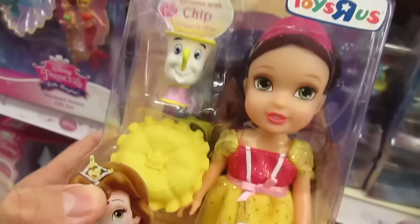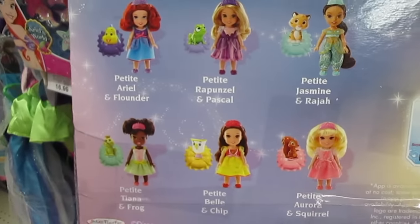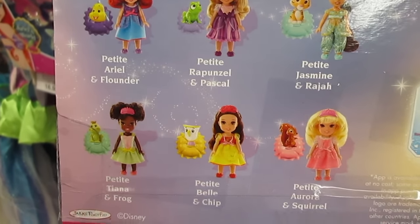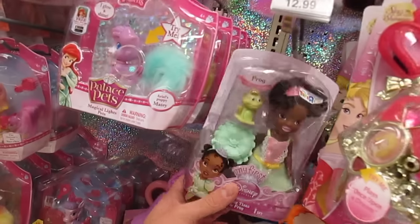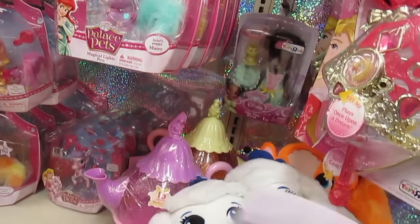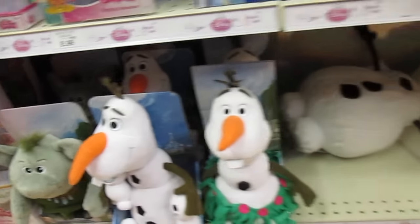Oh, there's Belle. There's Belle. She's cute. Who all's in there? So these are the six that are in there, but there's no Aurora and there's no Tiana. Oh well, next time. Let's see, what else do we have here? There she is. Yes. Got her. Here's Frozen. Oh, these are cute little trolls. Get all of this.